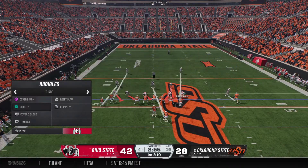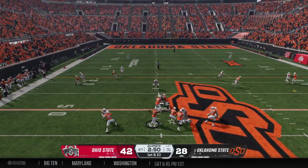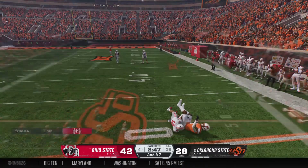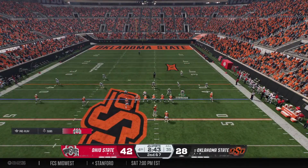This defense better not blink. I know they've got a lead here in the 4th quarter, but just look at who they're going against. This quarterback is one of the best in the nation. They cannot rest on their laurels. Someone's going to have to make a play. Plenty of work to do here on 2nd and long.